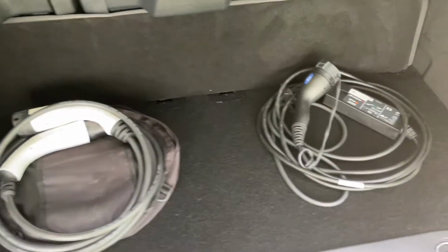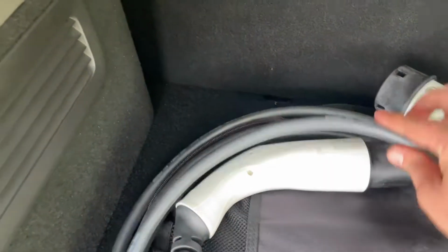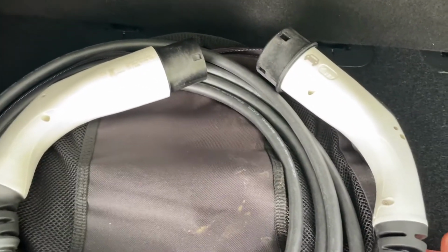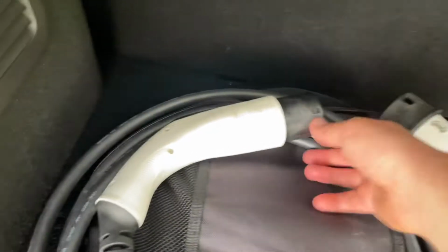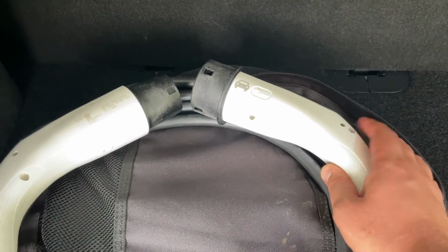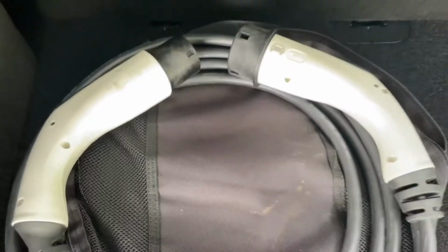I've laid out the leads here just so we can have a look at them. This is a Type 2 charger, so this supports 7 kilowatts an hour of charging. So if you do have a home pod, plug that in, or even at work now. Most workplaces have them, even supermarkets. There's even a couple of places such as GridServe, although they'll provide you a lead. But you've got your semi-fast charger in your Type 2.